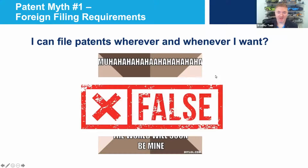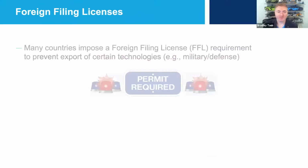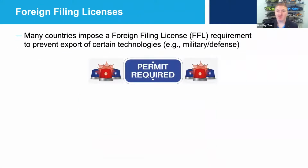False, you cannot. Okay, let's talk about why. There's this thing called a foreign filing license requirement, and almost every country has it. What it's there for is basically to prevent the export of really important military secretive inventions like nuclear bombs and things like that.